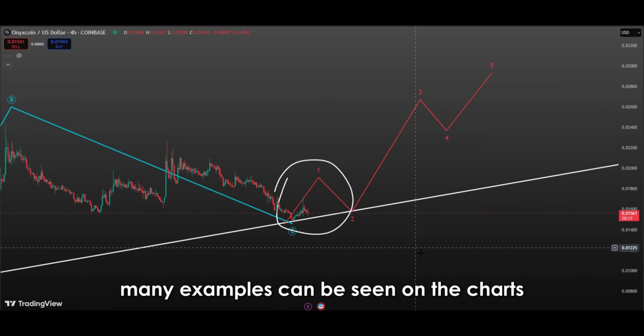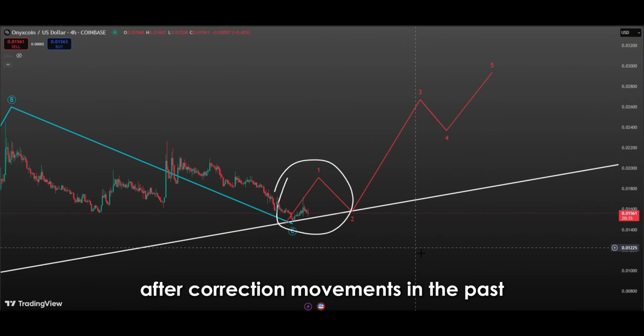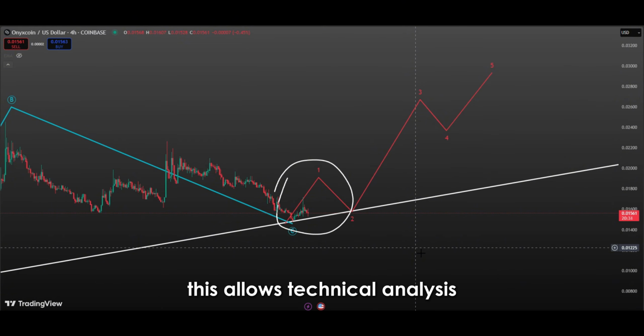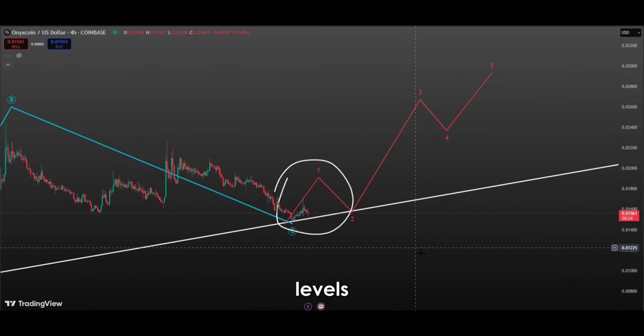Many examples can be seen on the charts where the price moves into impulsive waves with similar structures after correction movements in the past. This allows technical analysis to make reliable predictions supported by historical data. This current technical structure is in line with successful examples in the past. Therefore, the current scenario can be expected to produce positive results. Especially the third impulsive wave after the second wave has the potential to take the price to much higher levels.